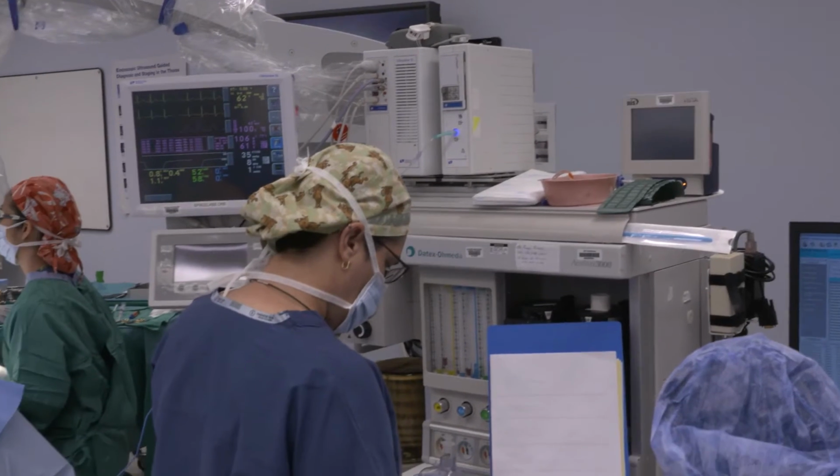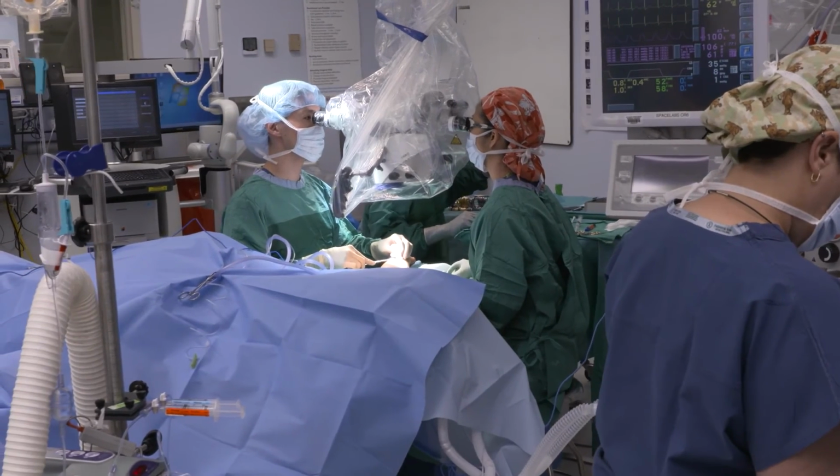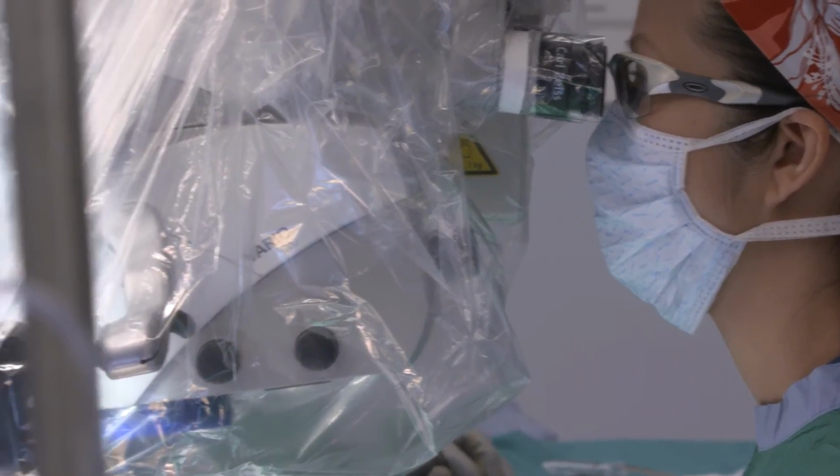So at Fox Chase, we're doing two operations now to help patients that have lymphedema. One is called the lymphovenous bypass, and the other is called the vascularized lymph node transfer. The volume of their extremity, the size of their extremity is reduced, which is really the goal here.